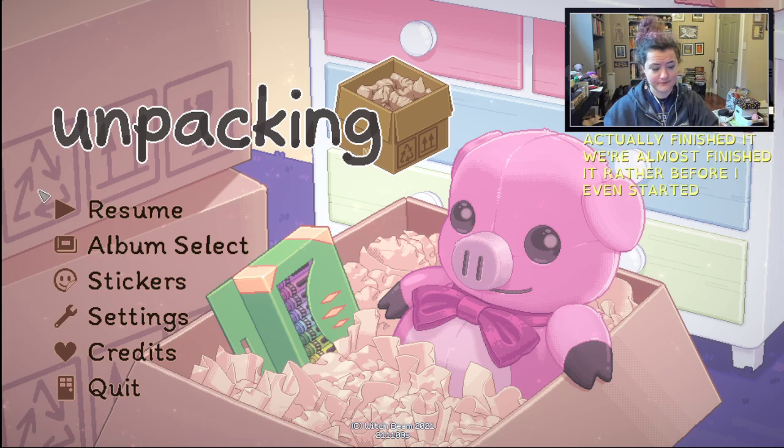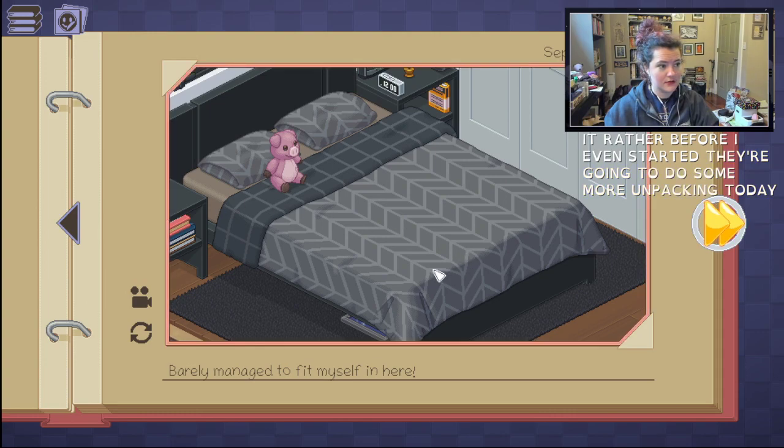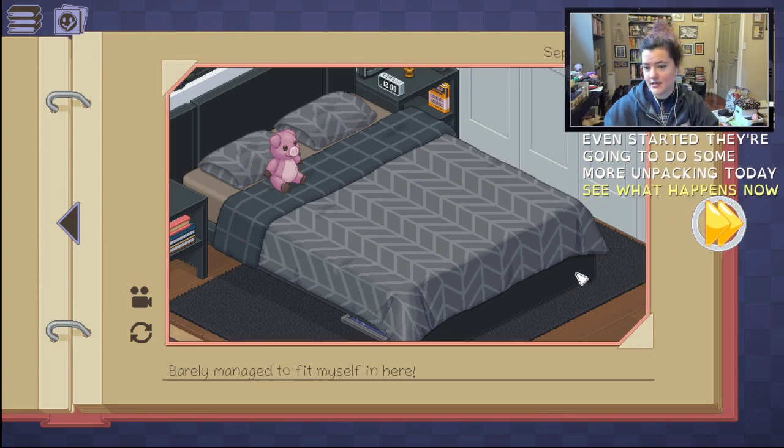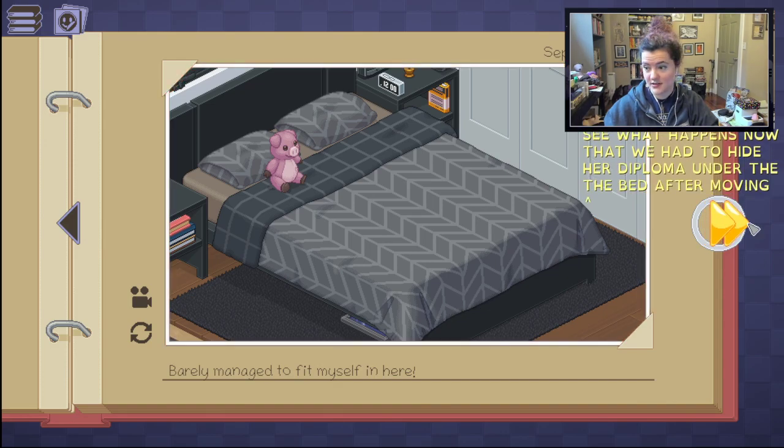So we're going to do some more unpacking today. See what happens now that we had to hide our diploma under the bed after moving in with our significant other.